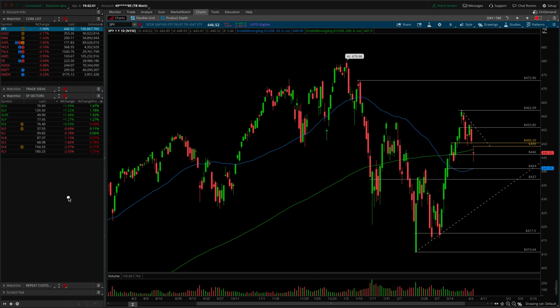Nonetheless, we continue to observe the same sort of phenomenon with those defensive names at the top and the more aggressive risk-on names at the bottom. So we will check in on all sector charts today. However, the heavier weighted sectors, let's just point them out. XLK for tech, down 2.37 on today's session. XLF for financials, down 0.69, and the XLV for healthcare, up 1.52%.